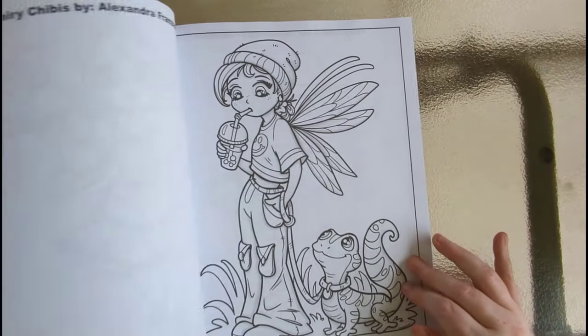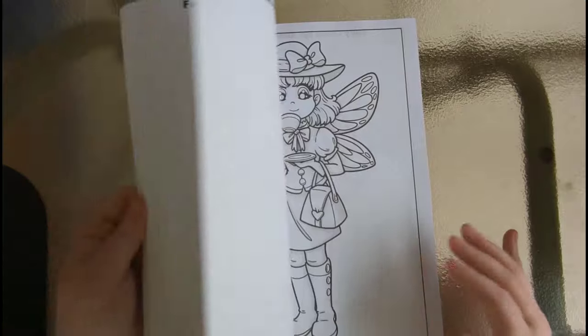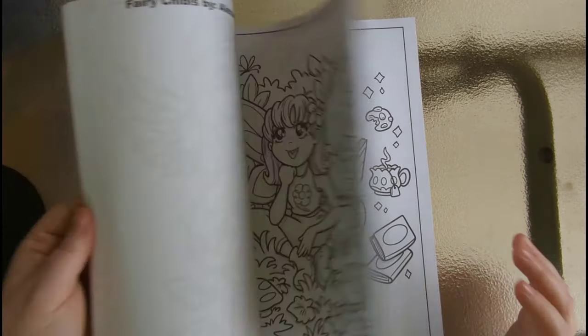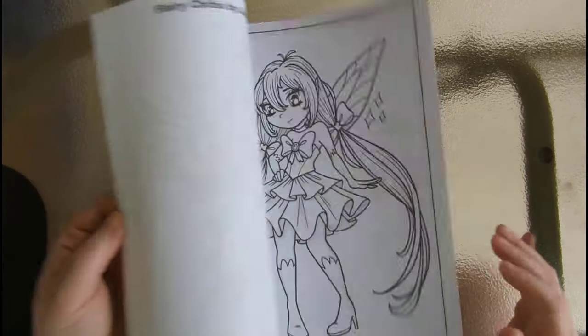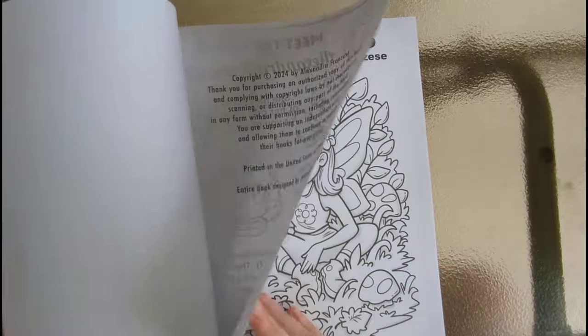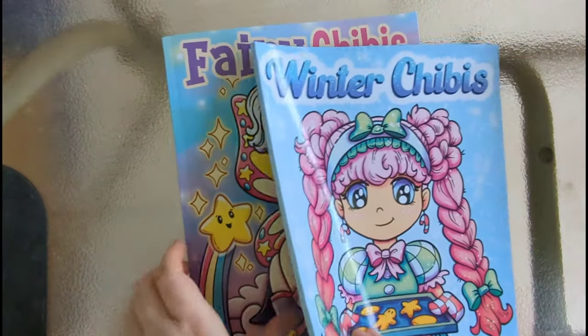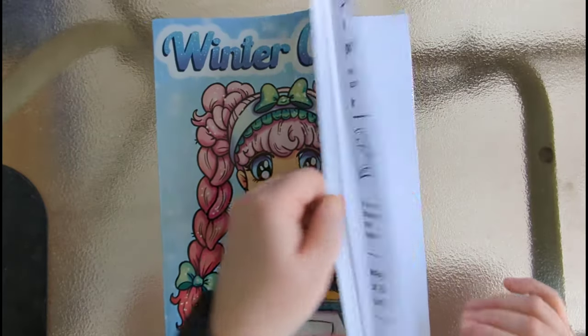Now you'll see I have not colored a lot in a lot of these. I just, again, purchasing for the time I wish I had. But I will get there. It will happen. Winter Chibis. Richie, quit chewing on that. Winter Chibis.